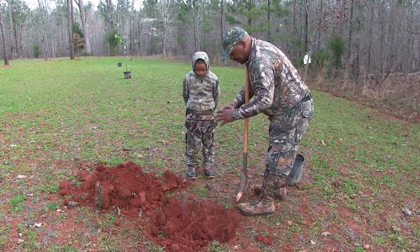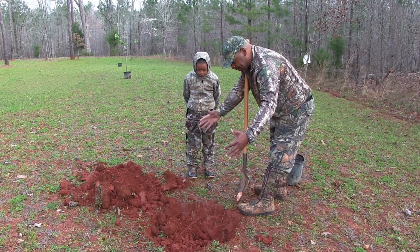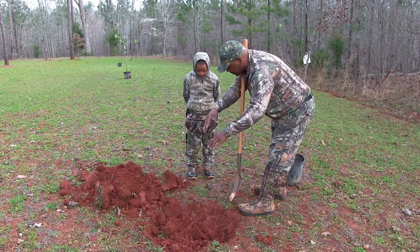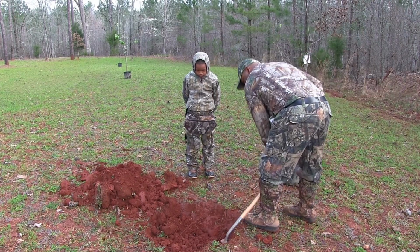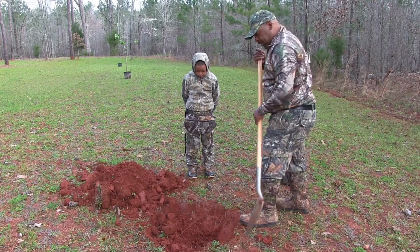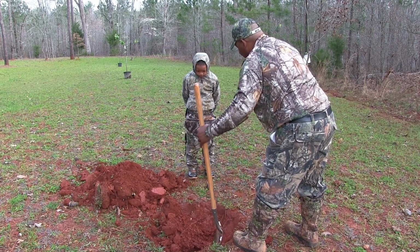Because the roots grow down, but they grow out more than they grow down. That's why we wanted to get it wide enough for the roots to have a place to grow instead of trying to get through this hard dirt. At least we got some softer dirt that it can grow into. And as the tree gets bigger, of course it'll go deeper. But right now, while it's young, it's going to grow out. It's going to try to find the easiest way to grow.